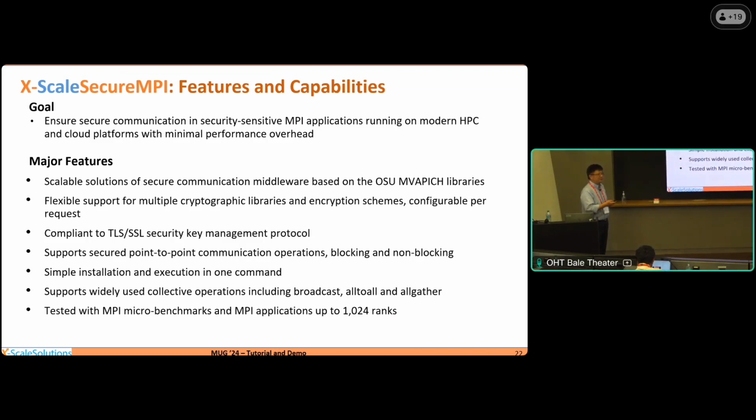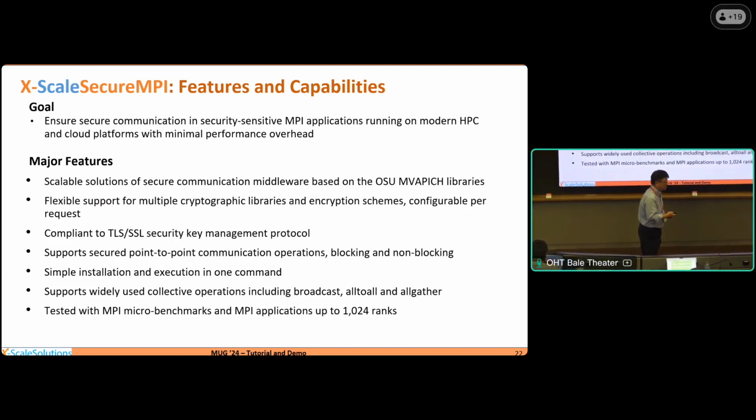Quick question down here. Oh, sure. Sorry, yeah. Will this work with potentially any encryption scheme? The reason I ask is that recently at SC23, one of the best paper awards was this notion of fully homomorphically encrypted reduce or all-reduce. Is a design such as that presented in that paper available in X-Scale Secure MPI, or is that something that? That's a good point. Reason being, with FHE you can also perform arithmetic operations like MPI sum, product, whatever, without having to do intermittent decryption and re-encryption.